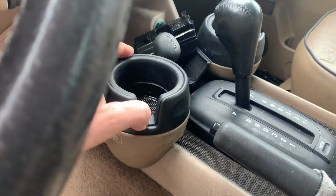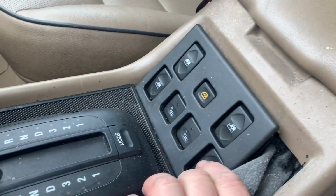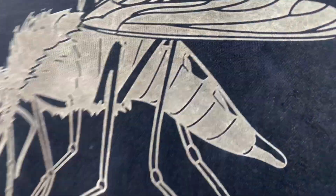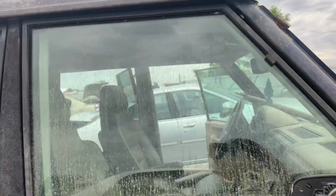Big fancy cup holders, and what is that? That's your low and high for your four-wheel drive. Push buttons. Yeah, this thing's cool. I could see why somebody would want one of these. Spare tire on the back. New Orleans. Looks like it was pulled out of the river somewhere.